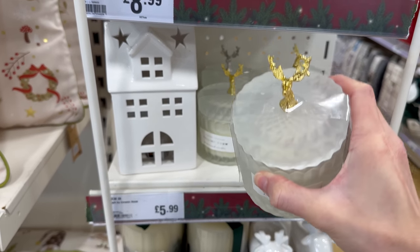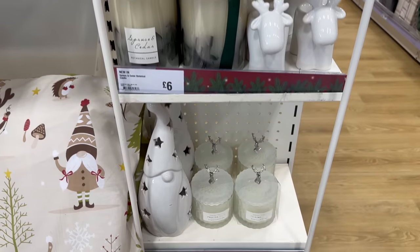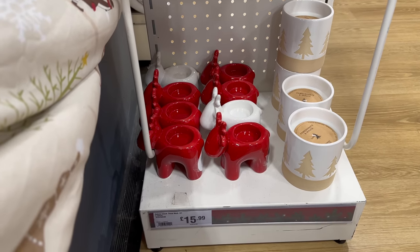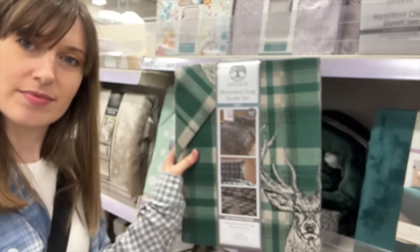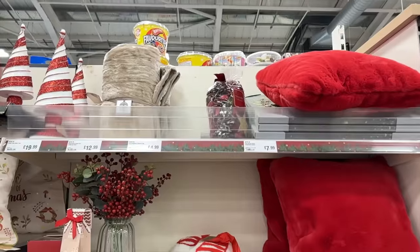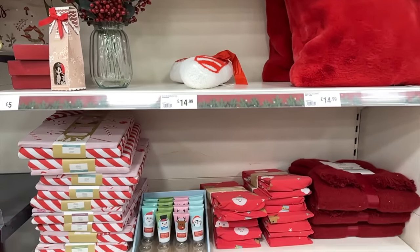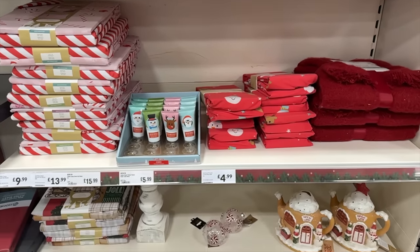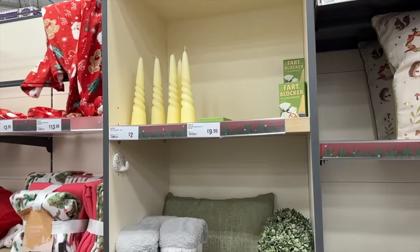It's a falling snow candle, very nice. We've got lots of bedding in here, like this one with the stags on. More Christmas things down here. We've got hand creams for these. This throw feels amazing. It is so, so soft.